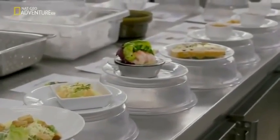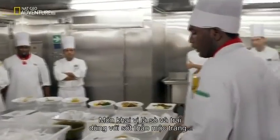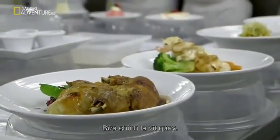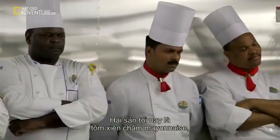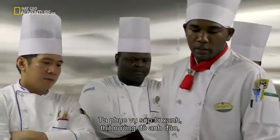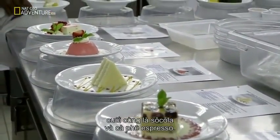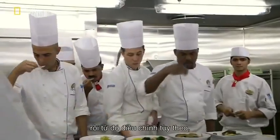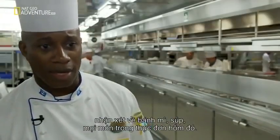Back in the main galleys, it's dinner time again. Our appetizer is scallop and mussels, served with herb butter and olive bread. Main course is our roast duck. Before service begins, the chefs in each galley perform a ritual. Our seafood for the night is skewer of shrimp, scallop, and monkfish. We serve with broccoli, marinated cherry beef, and the last one is our chocolate souffle, which is served with espresso. We'll taste every single dish on the menu. And then from there, we adjust accordingly. We talk about the bread, we talk about the soups, we talk about everything on the menu that day.